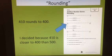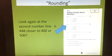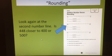If they labeled all the tick marks, this would be the tick mark for 410 right here where my mouse is. Look again at the second number line. Is 448 closer to 400 or 500?